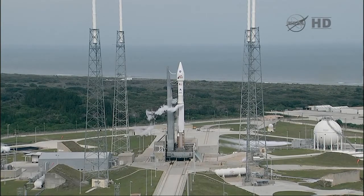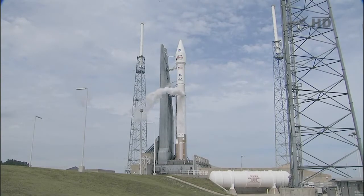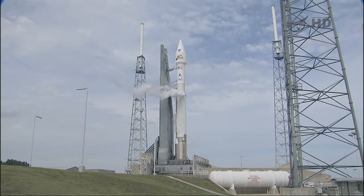The Centaur stage is 41.5 feet long, 10 feet in diameter, and it burns liquid hydrogen and liquid oxygen through its RL-10 engines. There's approximately 12,000 gallons of hydrogen loaded aboard the Centaur stage now, and 4,000 gallons of liquid oxygen. The height of the vehicle on the pad is 191 feet, and it will weigh approximately 750,000 pounds at liftoff.